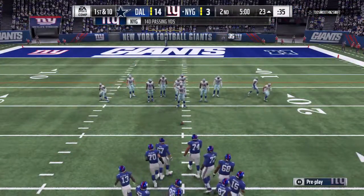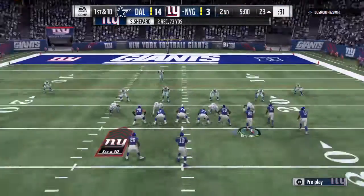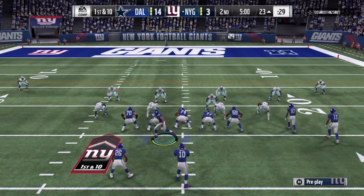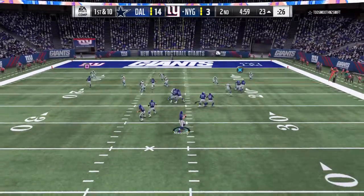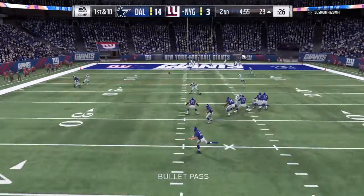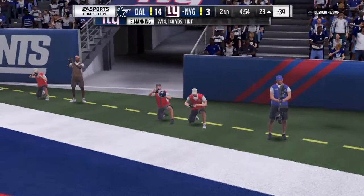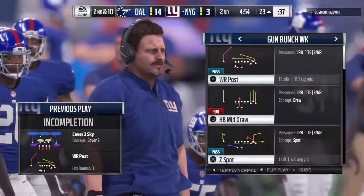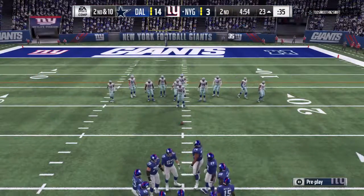Fresh set of downs here. So the D-line's going to spread out. And the tight end goes in motion left. Manning now on first down. It's incomplete. Took a shot, couldn't connect. He was trying to hit his big receiver, Brandon Marshall. And now it's second down.